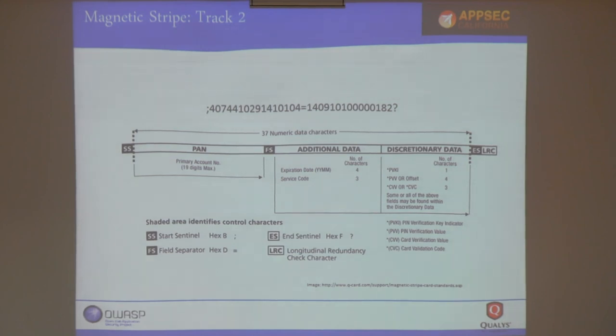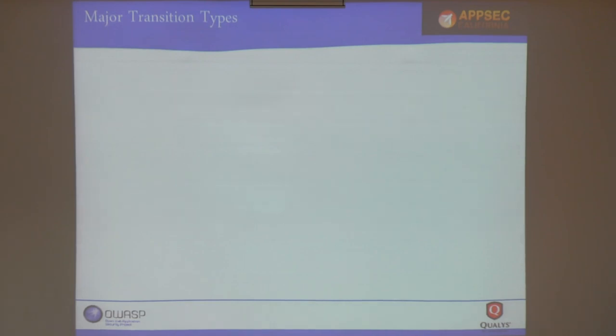It's just that we saw that track 2 has less density per inch, so it can store less data, and we won't go into the details of all this, but it's similar. It has your PAN, it does not have your name, but it has all the other fields. So what are some of the major transaction types?